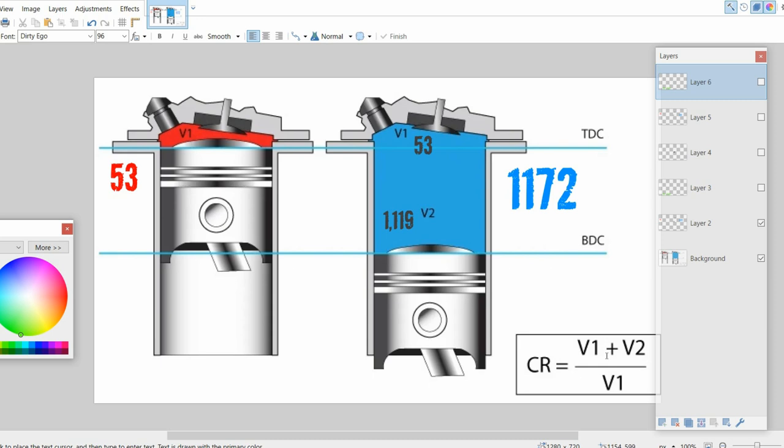Fantastic. So then we just do what it says here, right? We would get V1, which is 53. We would add it to this one, 1119, and we divide it by our V1 again. So it's basically, you're trying to get the blue and you're trying to squish it into the red. And that's why we've got these two numbers. So the top number is 1172, these two added together, and then the bottom number is we divide it by this. This gives us a number, right? And that number in this case is 22.113. This is the compression ratio. This is the scale factor. We're getting this volume and we're scaling it down to this.